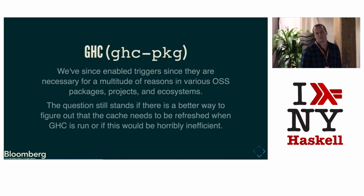We since enabled triggers because we've realized that we need them for various other things, an example being systemd. But the question still remains, is there maybe a better way to do this? I'm not sure. Possibly GHC could figure out if new libraries have been installed.